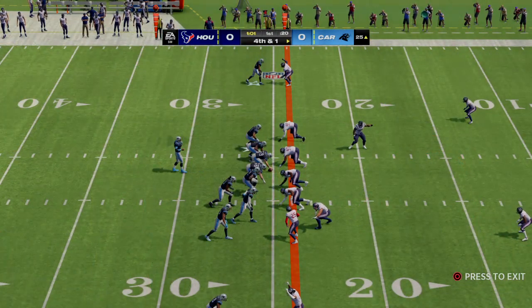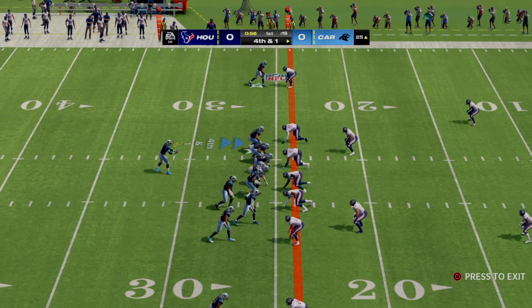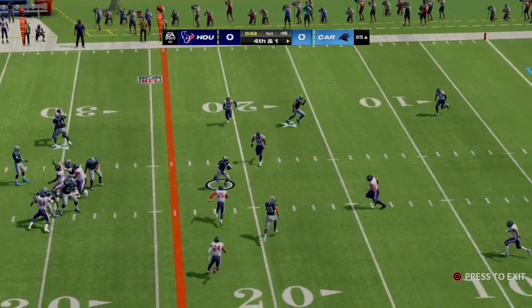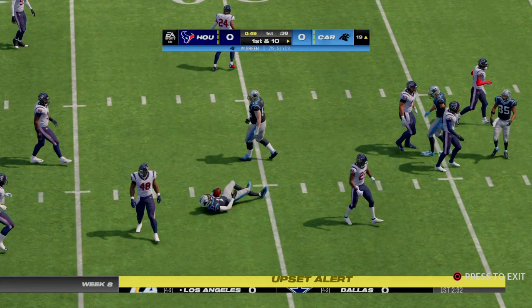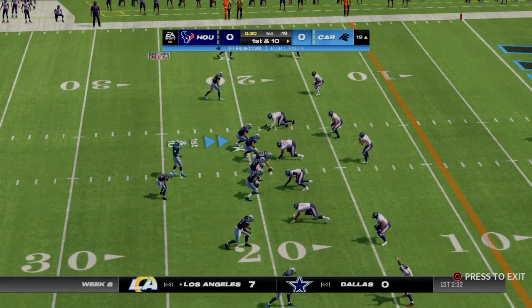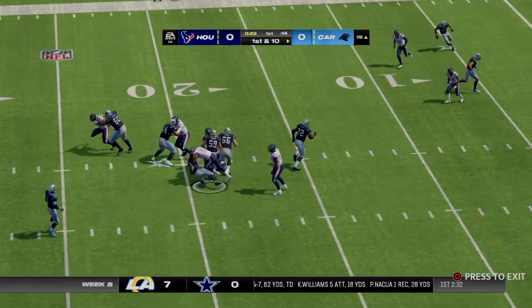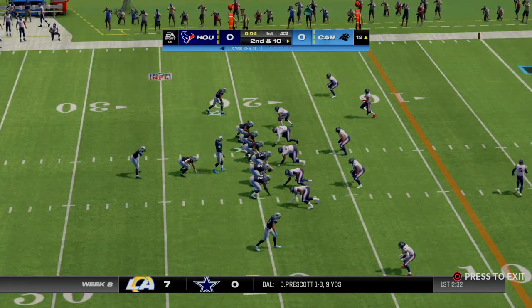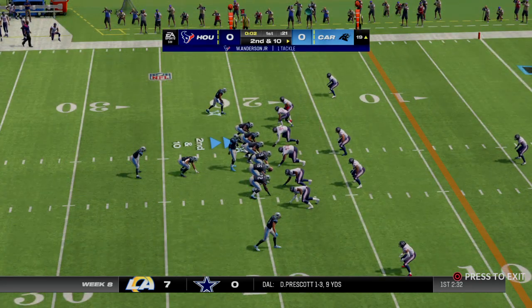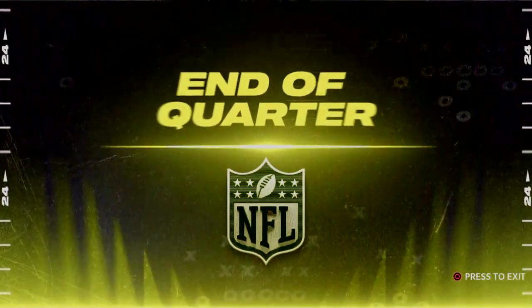Frank Reich, he didn't even seem hesitant about this. He wants to go for it on 4th down. Again, he'll drop to throw. That is caught. And he'll be taken down, but he does have 1st down yardage. They'll give it up to the big man Walker. And nothing doing. He's immediately taken down at the line of scrimmage. We're scoreless after 1.